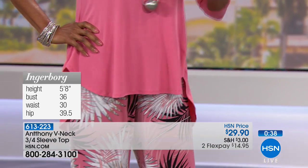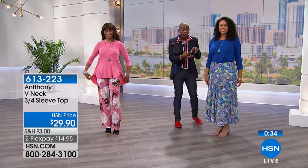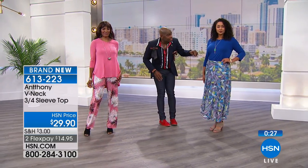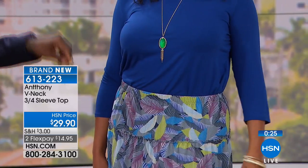Now this fabric is so soft, so miraculous, that you can tuck it into a skirt and it won't crease, it won't confine, it won't constrict. You won't get those little dig-ins. Look how nice, it's so fluid. That silk and rayon's baby, silk and cotton's baby, tucked into a skirt.